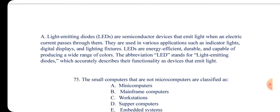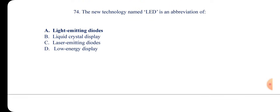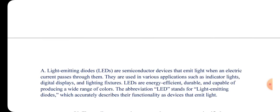Right, let's go on. It says that the new technology named LED is an abbreviation for what? So they said light emitting diode. We have liquid crystal display, we have lesser emitting diodes, and we have low energy display. So which of them is the answer? The answer is light emitting diode. Those of you who did science, we did these things in science. Light emitting diode, that is LED.